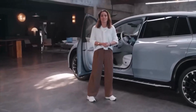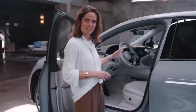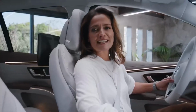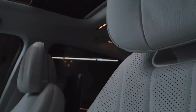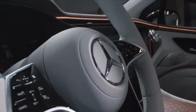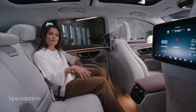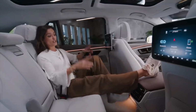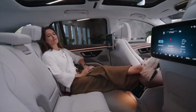But before we head out for a drive, let's look inside and check out some of the car's luxurious high-tech interior features. The EQS SUV boasts really generous amounts of space with a truly luxurious and modern interior. This car comes with the electric Artline interior, but if you prefer a sportier touch, there's an AMG line option as well. The EQS SUV is based on the same long wheelbase as the EQS Luxury Saloon, but it's over 20 centimetres higher, giving you S-class levels of comfort with the generosity of space in an SUV in every seat.